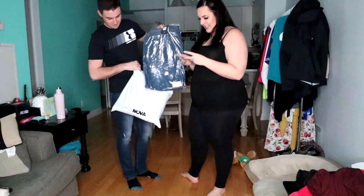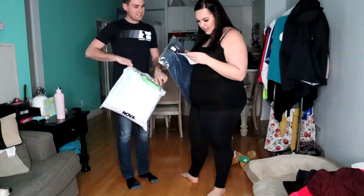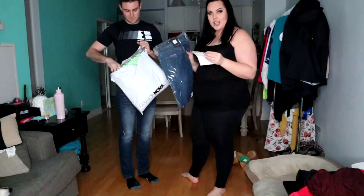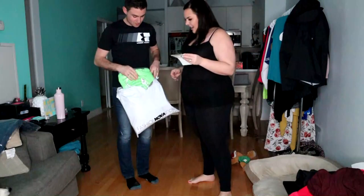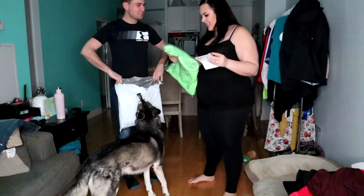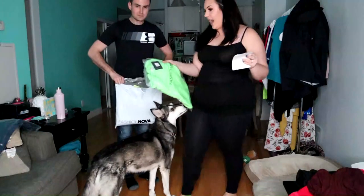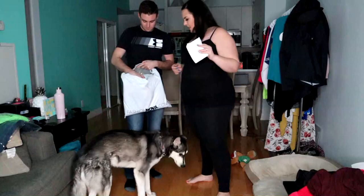Jeans! Yes, so nice. First off, these are the Body Moves ankle jeans. They're in a size 18. We got this new Ninja Turtles costume. Yeah! Ninja Turtles! Lime green. Oh my goodness. Or maybe it's Seahawks. I don't know. The Cozy With Me off the shoulder top in a 2X. I'm so excited.